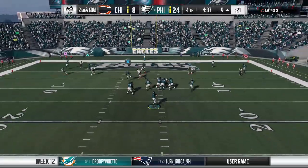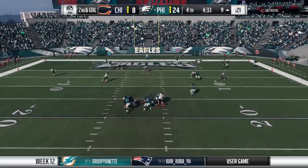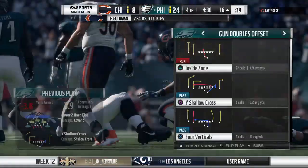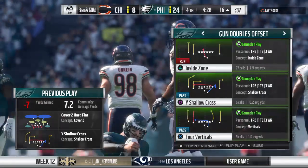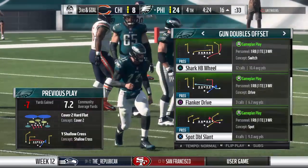On 2nd down, here's Wentz. He can't bring him down. He's going to go down. Sacked right around the 17. Eddie Goldman in there to get him his 2nd sack now of the afternoon.